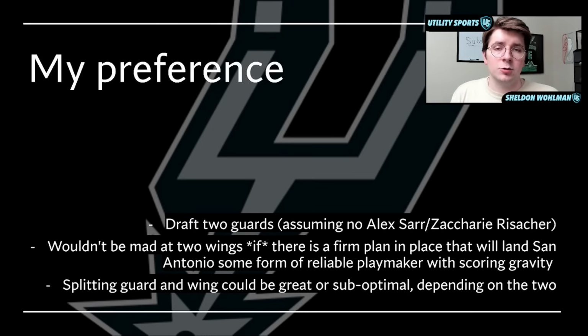I would take 2 guards. With how my board currently sits right now, I'm a big believer in Sheppard. I'm a big believer in Rob Dillingham. I don't think you could go wrong with either of those guys at pick number 4 for San Antonio, and who knows, maybe one of them falls to pick number 8.